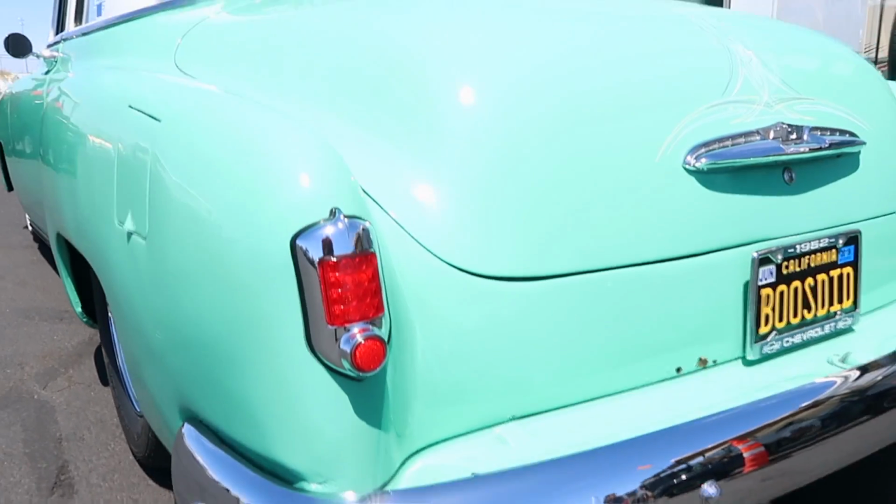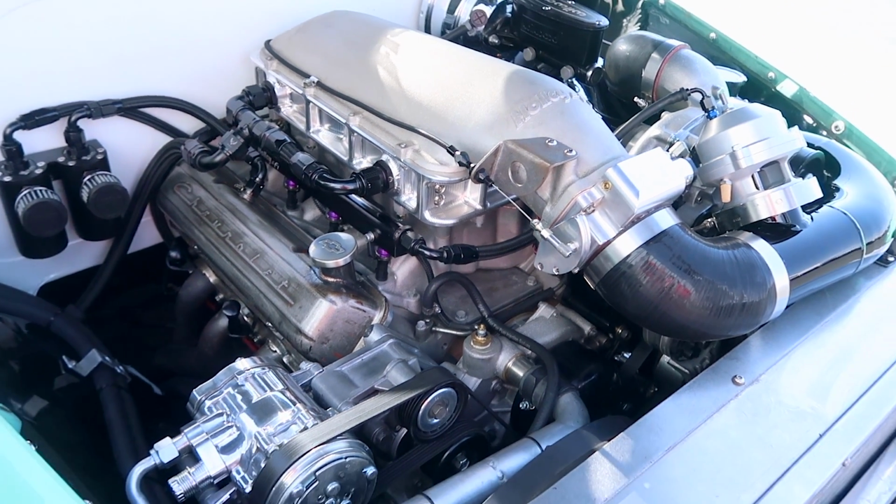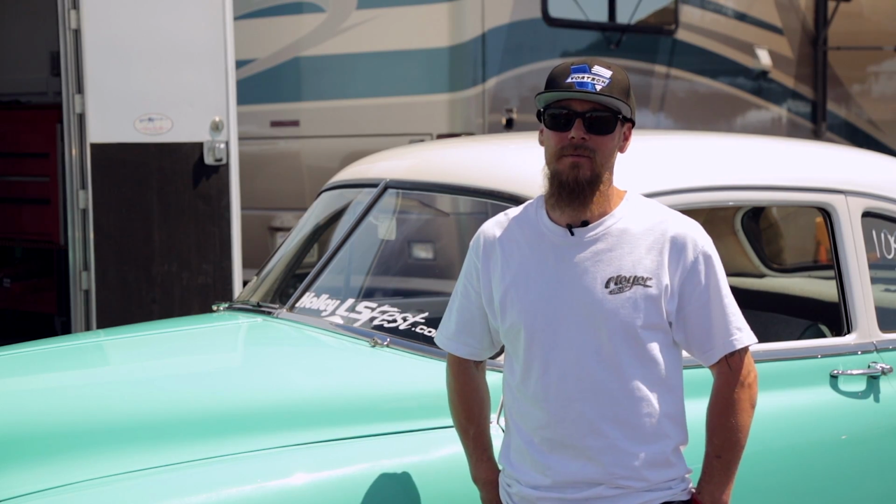I've had it for about 5 or 6 years. Right when I got it, it had a 6-cylinder in it, and it wasn't fun to drive. I'm a horsepower guy, so.